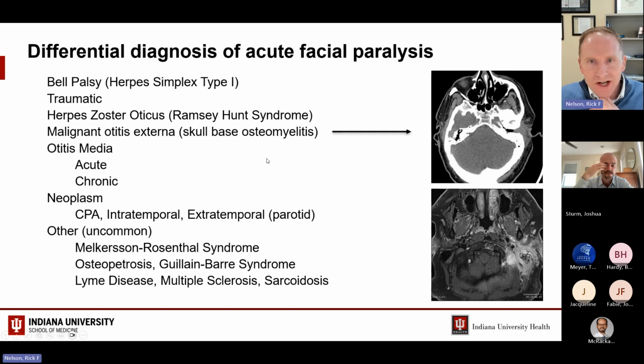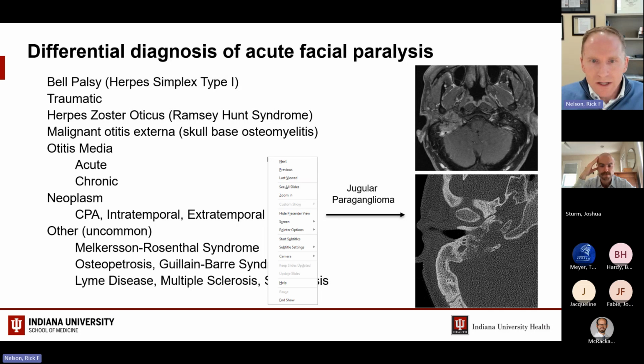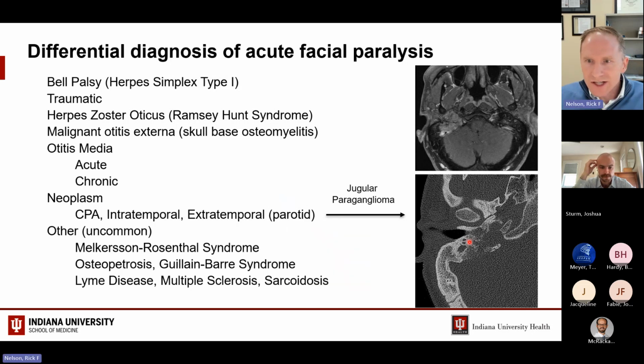Additionally, neoplasms, which we'll talk about a little bit as far as facial nerve neoplasms, can cause weakness. Intratemporal lesions, such as this one shown here on the MRI and also CT, which is a jugular foramen paraganglioma. You can see here the erosive changes to the bone, and it's right close to the descending segment of the facial nerve. So patients could present with facial weakness, or they could have progressive weakness as the tumor gets larger.